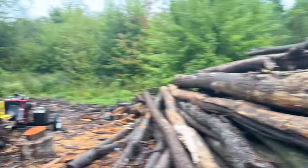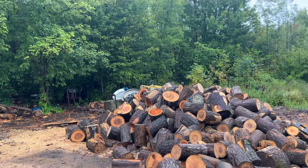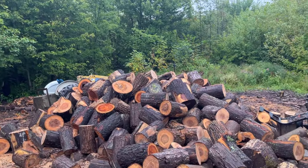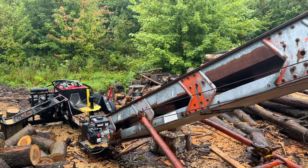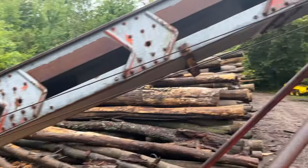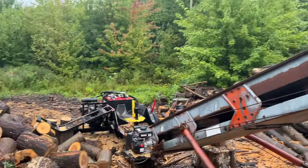Yesterday we made us a big old generous pile of block over here. We're gonna try a new system today. Now that we got the elevator, we can split and load simultaneously. And we discovered that we can do around 3 cord an hour with one guy splitting and loading right here.